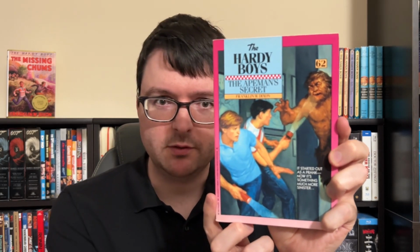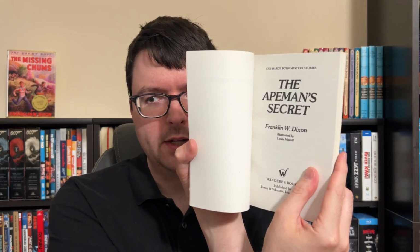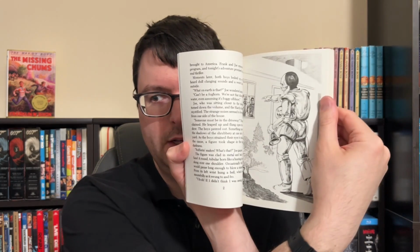They were even more clean digests. They had a couple of the second cover art designs that I hadn't gotten yet. So here is the second cover art design for 62, The Ape Man's Secret. This is one of the books that has 3 different cover art designs, so it was nice to be able to chip off getting the second design in really nice shape. And this again has the more bright white, no tanning paper stock, and still also has the illustrations.